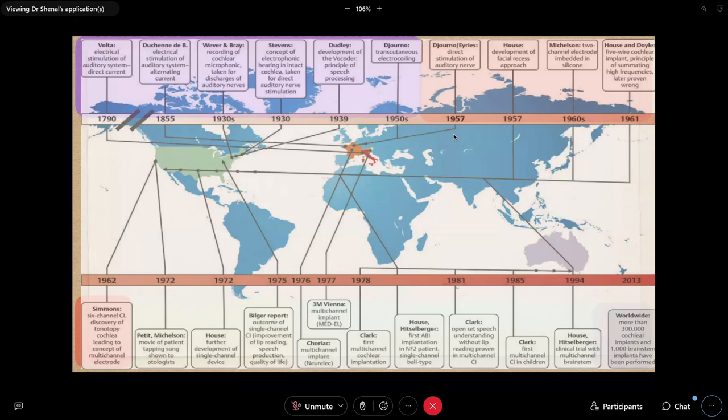But there are some contraindications too. What are they? If there is no nerve, no hearing is possible and no cochlear implant is possible; we will go for an ABI. Then cochlear aplasia or Mitchell deformity means absence of the inner ear. Or if the deafness is of central origin, then a cochlear implant won't work.